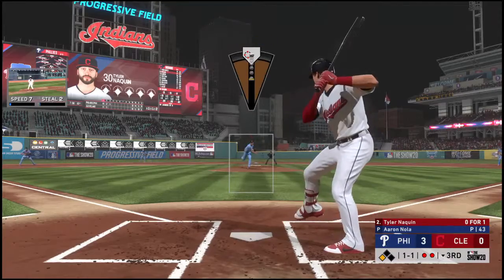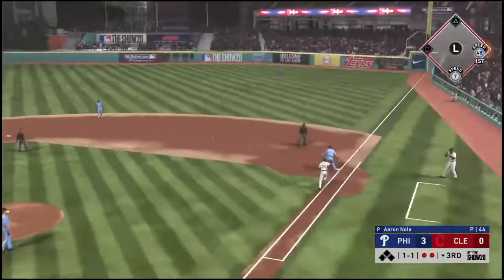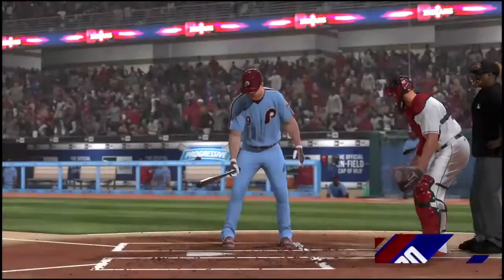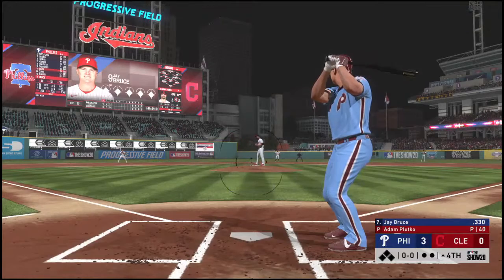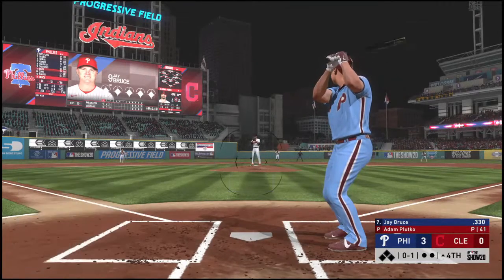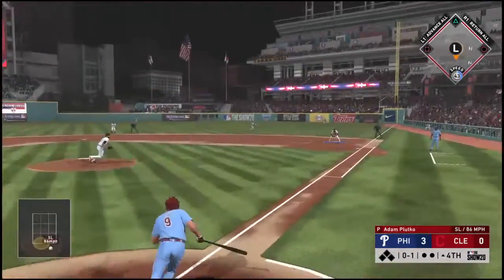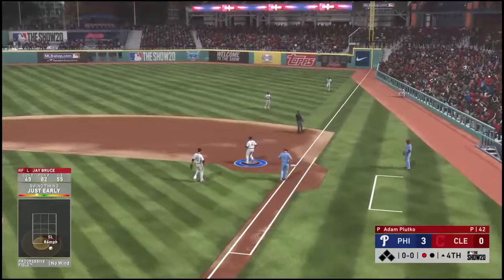From the belt, kicks and deals. Line, but speared on a hop. Throw on to first, and that error won't come back to haunt him after all. All set for the start of the fourth. And stepping in, the dangerous left-handed hitter, Jay Bruce. Fouled off. And right into the shift. The tag, and he is out.